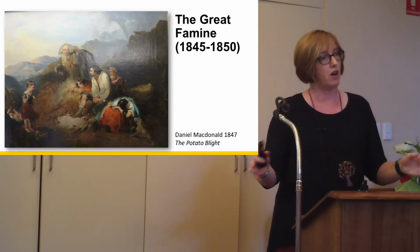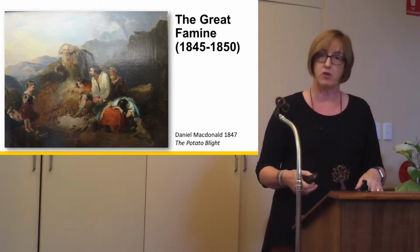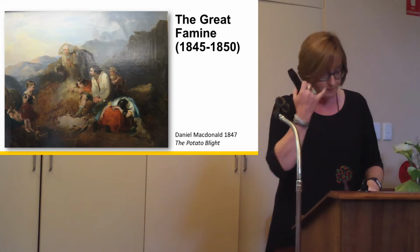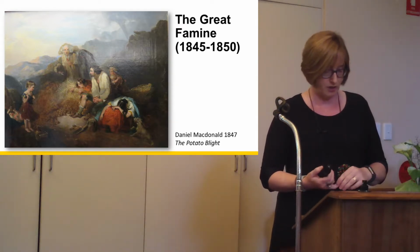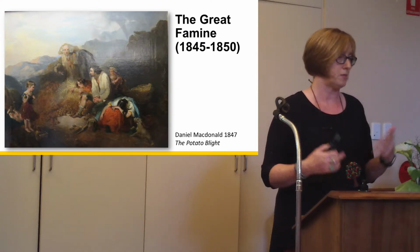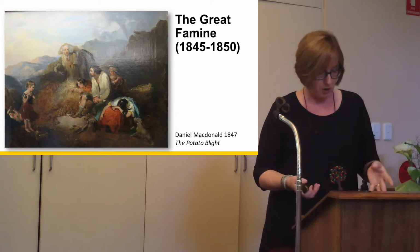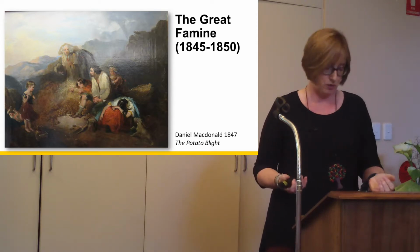And the result of this potato failure was mass starvation, disease, and emigration. So the famine is also known in Irish as An Gortaithe Mór, which translates as the Great Hunger. So compounding the widespread starvation across the country, the political complexities of the Irish-British relationship, and remember that Ireland was Britain's first colony, and the dominant laissez-faire economic policies meant that assistance was both delayed and inadequate.